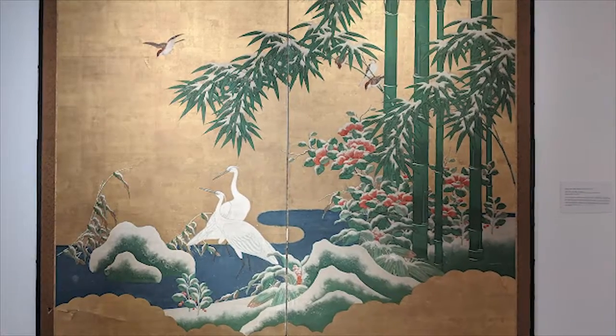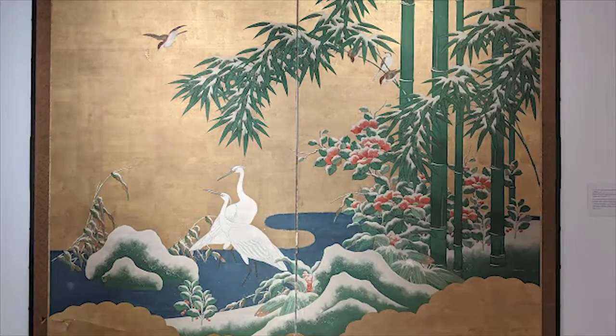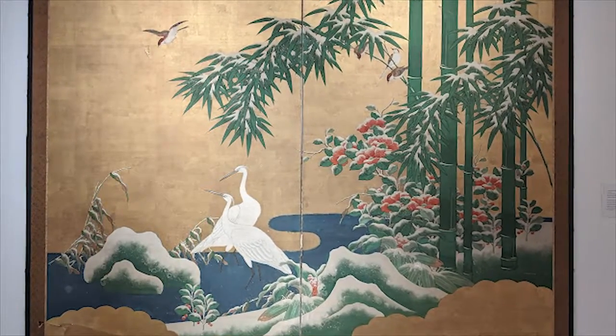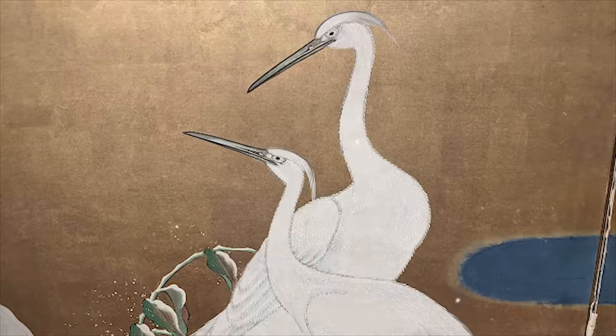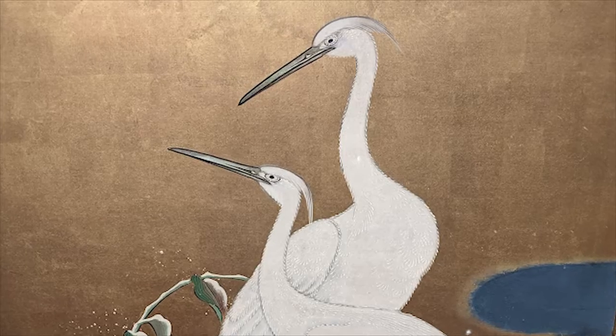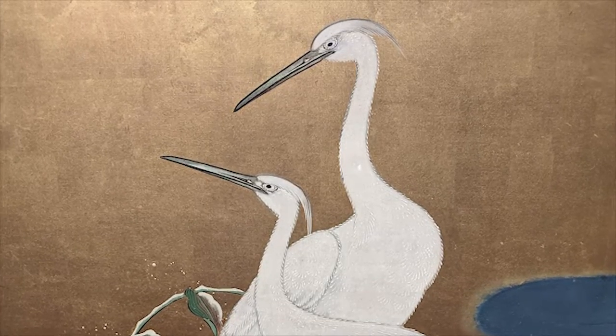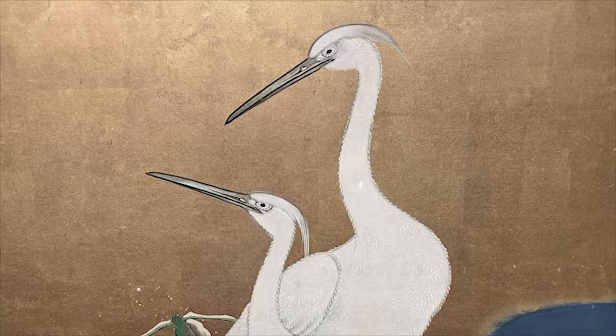In art, however, snowy landscapes were popular themes in monochrome ink paintings, folding screens, and woodblock prints. This two-panel screen features plants and birds of winter. Here we can see two white cranes, birds that represent the wintertime, in a snowy landscape with bamboo, sparrows, and camellias, all painted onto a ground of gold leaf.